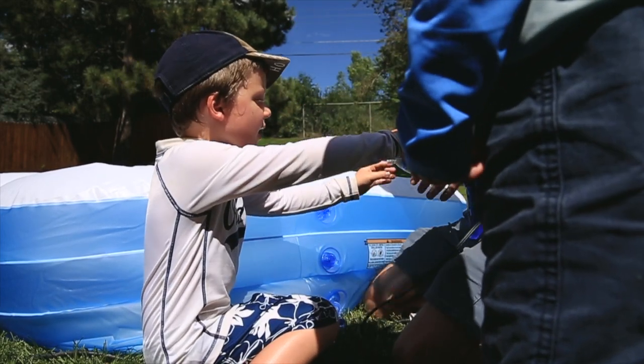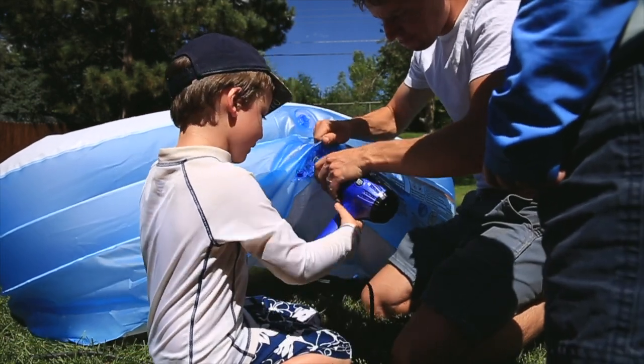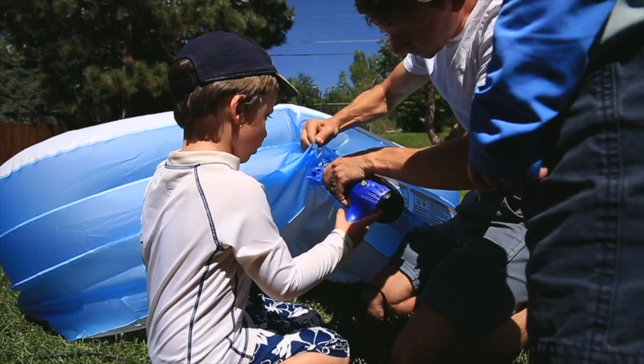Hey, Mom, wait, Papa. A kiddie pool is a pool that's really small. Oh, yeah, this is a bigger one.